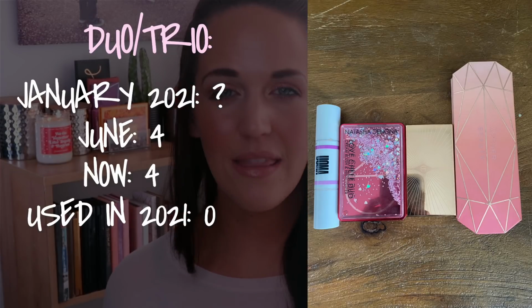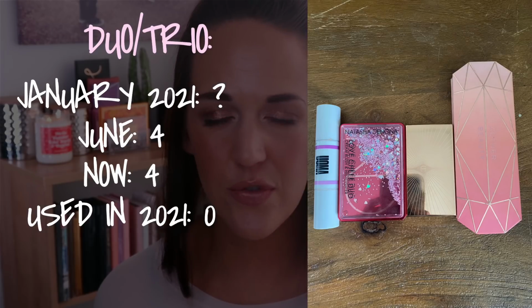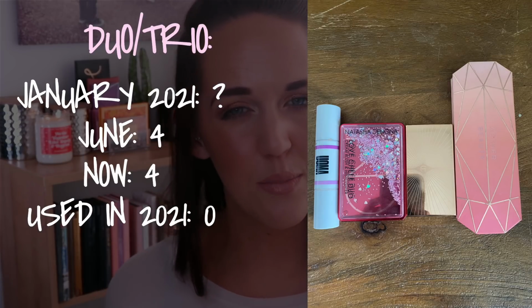So this is a category where, similar to face palettes, I just don't reach for that type of product all that often. So I really want to be very intentional about any duo, trio, or face palettes that I'm bringing into my collection, just knowing that it takes me some extra motivation to use those products, and I don't necessarily want to increase my makeup collection with these products, if that makes any sense.